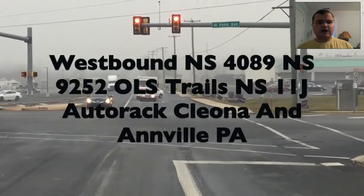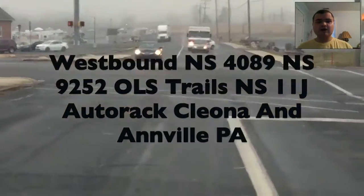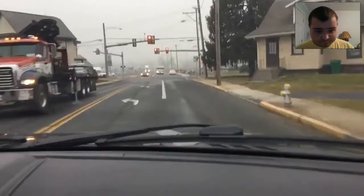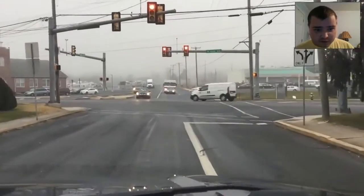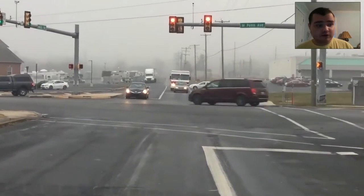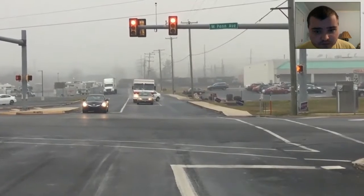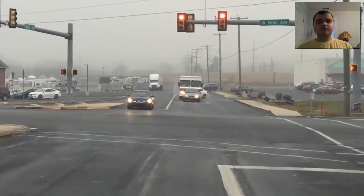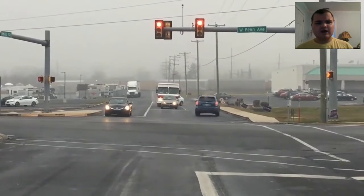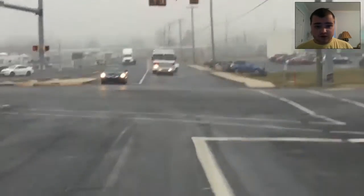NS 4089 and NS 9252 Operation Lifesaver, leading and trailing NS 11J. Hey, I remember this during my 20th birthday. That's got to be really cool. Okay, we were just pulling up at the stoplight. Yep. I think they might have been talking about 18N. There it is. Hey, that reminds me. I have not seen Operation Lifesaver 9252 since my 20th birthday, and I think they just retired. Or they could likely just be remodeling it. Oh well, next one.